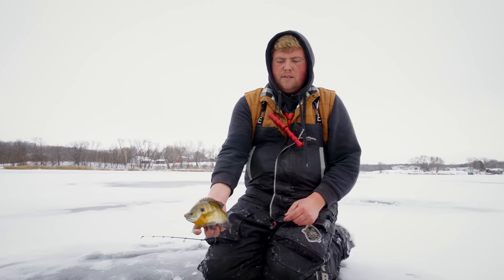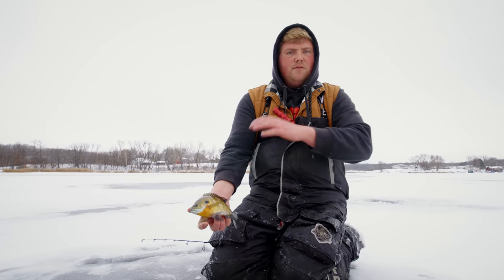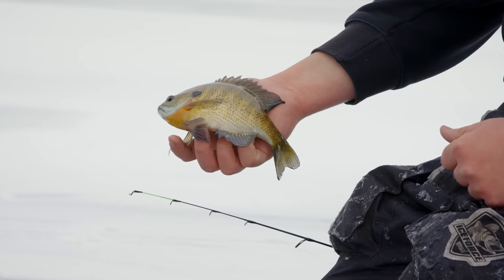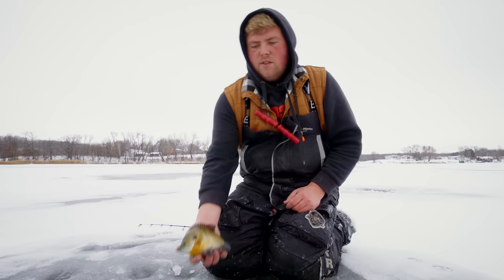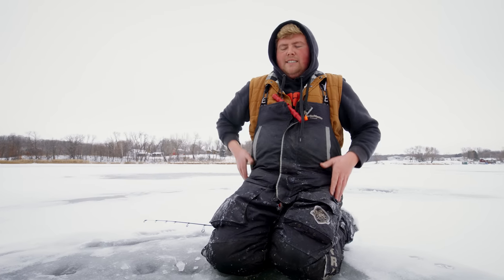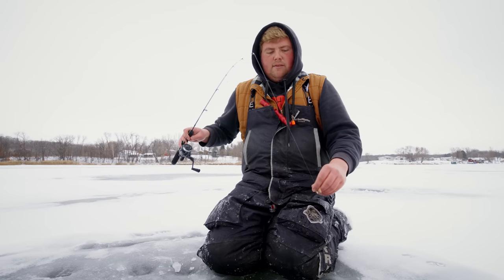Nothing crazy by any means, but sure feels good to be back out here on the ice, just actively searching down fish, drilling holes, staying on the move. Now they definitely slowed down. A little bit more lethargic, get them back so they don't get too cold. Definitely more lethargic. All I'm doing is I took my plastic off.